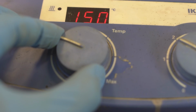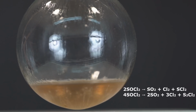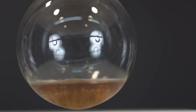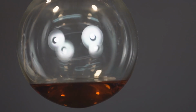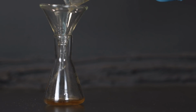When heated above the boiling point, thionyl chloride decomposes into sulfur chloride. Because of sulfur dichloride, we can see a red cherry coloration. The resulting sulfur chlorides are also hydrolyzed.